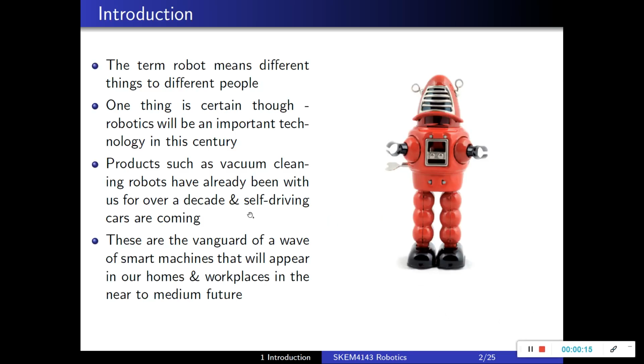So the term robot means different things to different people. For some people, even a remote control car that has wheels can be considered as a robot. But as we go along this chapter, we will see that a robot always performs certain tasks.